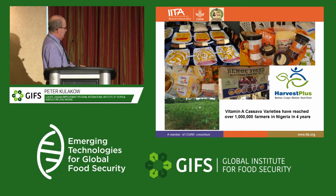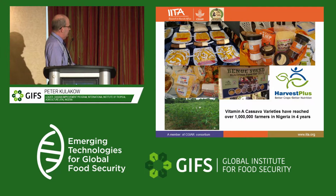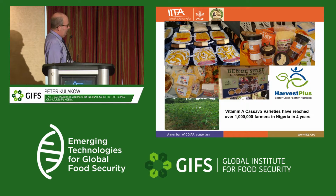There have been 6 biofortified cassava varieties released so far in Nigeria, and by this year they will have reached over 1 million farmers. Harvest Plus has a very effective delivery process to catalyze the distribution of improved cassava varieties, and this just shows some pictures from a nutritious food fair that was held in Abuja in November of 2015.